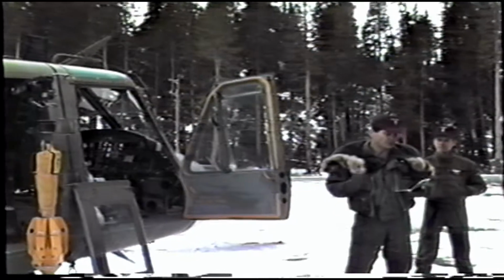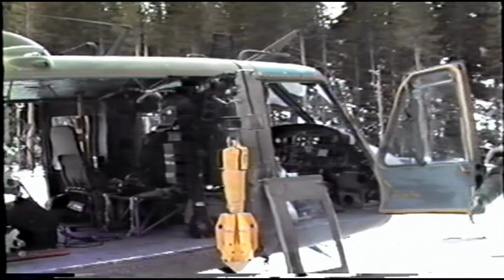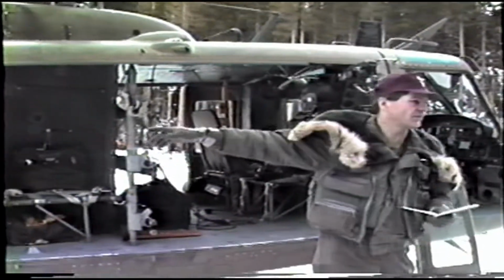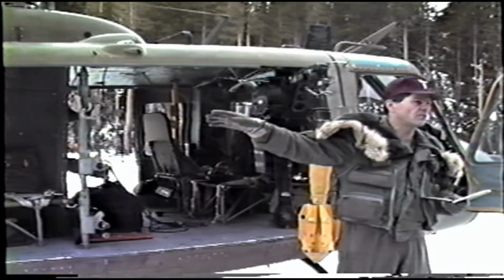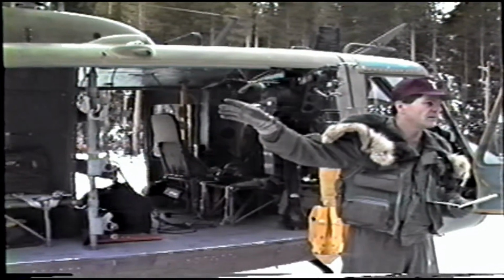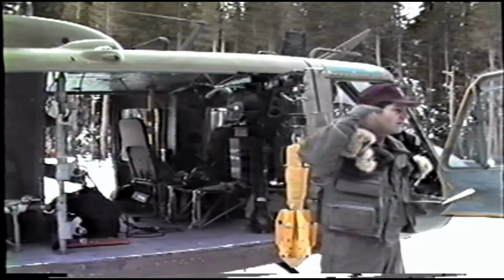Normally, when you enter and exit the aircraft or approach the aircraft, always do it from these doors forward. Don't approach an aircraft from the tail rotor, because you won't be able to hear the tail rotor or see it. We have yellow paint on ours. Some of the other aircraft don't. You won't be able to see it. And if you're 6 feet tall like me, it'll take off the top.